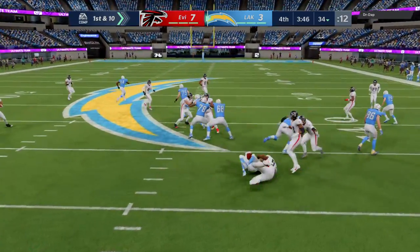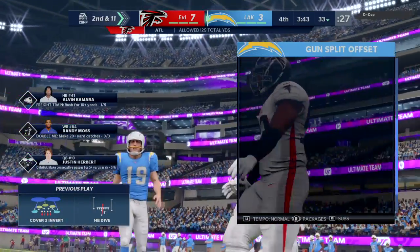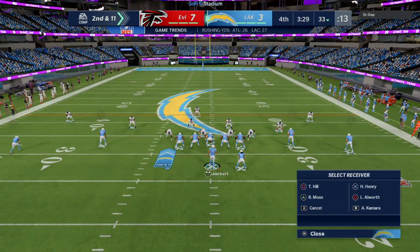They start the drive on the ground. Kamara. And it's been like this all night long. Nowhere to run as they stop him behind the line. Officially, it's a 1-yard loss. That's going to bring up 2nd and 11. After the loss to start out, here's 2nd and 11.